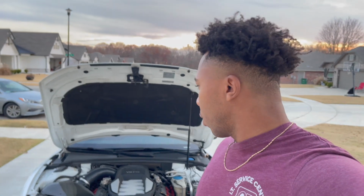I did upgrade the oil sensor because when I tune it, it's going to throw like a light or something like that if you don't upgrade it. So upgraded to the later model one. Yeah, that's pretty much all I have under the hood, nothing crazy. So I'll go ahead and hop inside the car. There's not too much in there, but I did one simple mod, so I'll show you that.